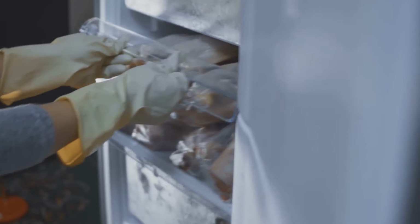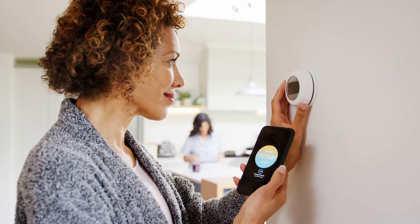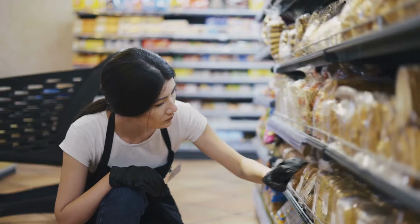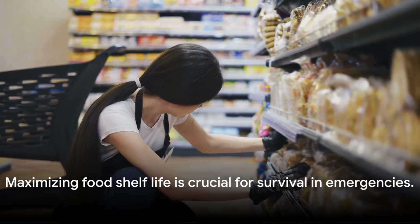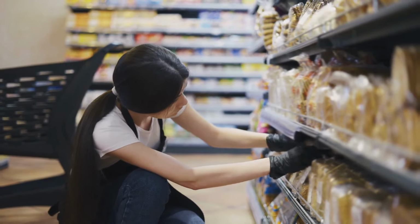So, how can you maximize your food's shelf life and prevent spoilage? Well, it's all about control. Control the temperature, control the humidity, control the light exposure, control the packaging, and control the types of food you store. And remember, regularly monitor your food stocks. Check for signs of spoilage, rotate your stock to use older items first, and replace anything that's past its prime. Remember, proper storage is key to maintaining the quality and nutritional value of your food. Because in the race against time, every grain, every bean, every can counts.